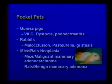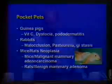If you get a little mouse in that's got a tumor, you can almost assume that it's malignant. You can always do a biopsy and submit it, but the life span of that mouse is very limited and it is a very guarded prognosis. You can attempt to remove it, but more likely, if it is the malignant form, it's already spread to other places in the body. However, rats can get very large mammary tumors, either in one place on the chain or along the entire chain on both sides, and they're usually benign.